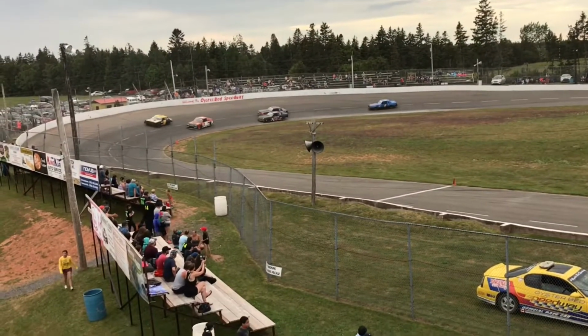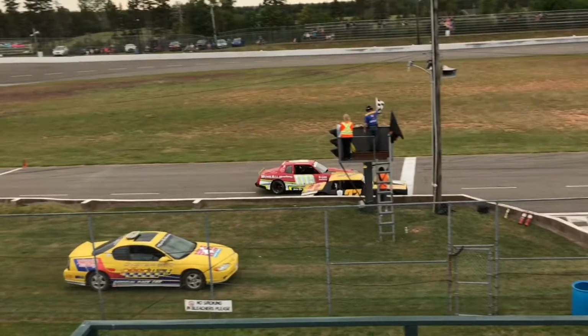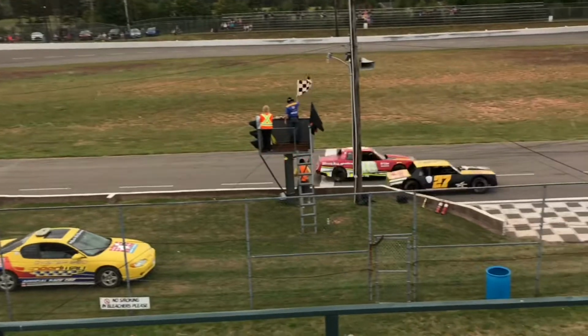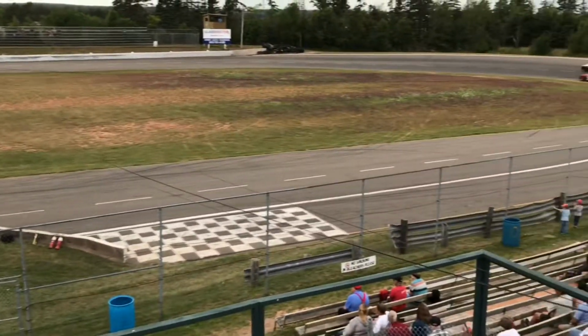Corners to go. 3 and 4. Alex Sheehan trying to make it stick down low. But across that start-finish line first, snapping that win streak of the 06.